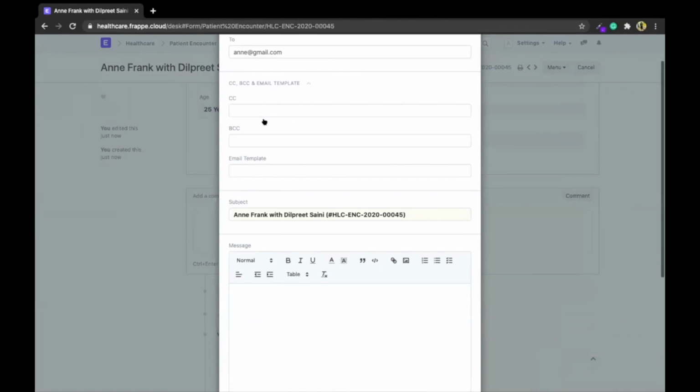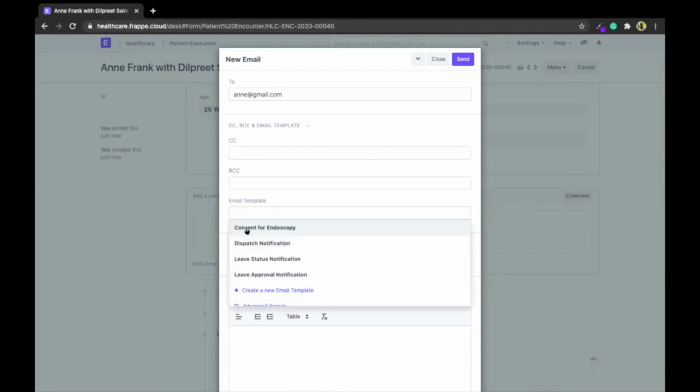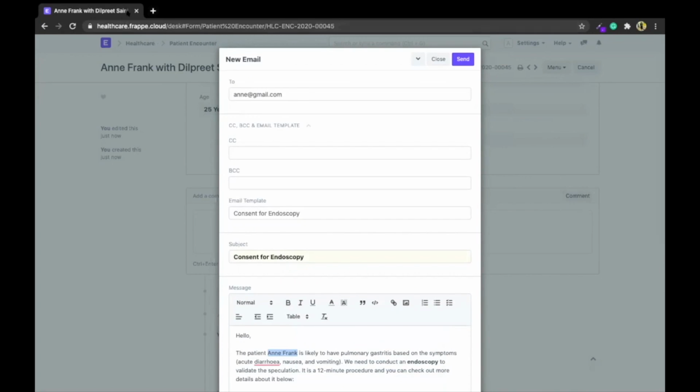Now I don't want the overhead of typing in the message every single time I'm sending an email to a patient. ERPNext takes care of that as well. You can have pre-configured email templates, which will pull in all the necessary details, and it will also substitute some things according to the document. Like the patient name is changing with every document.